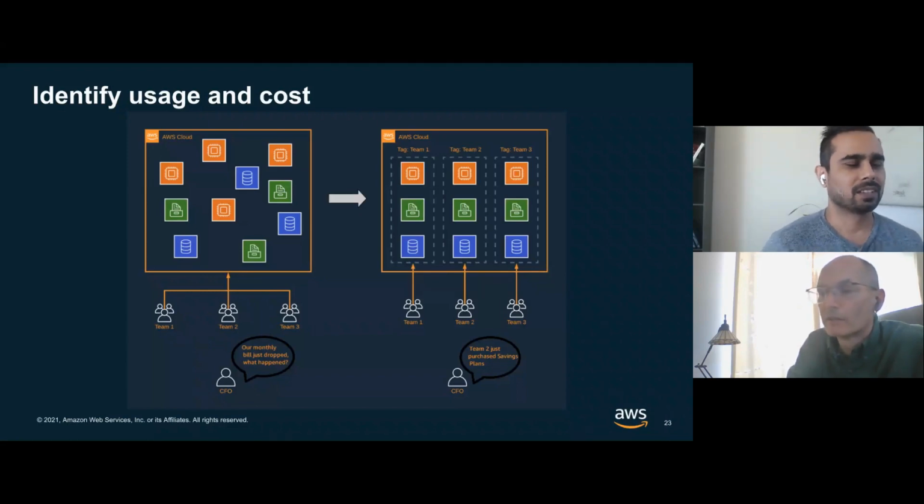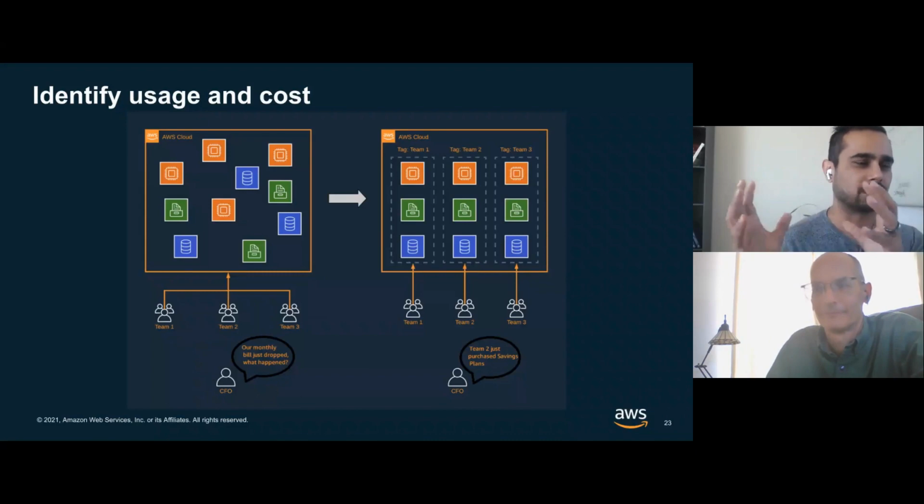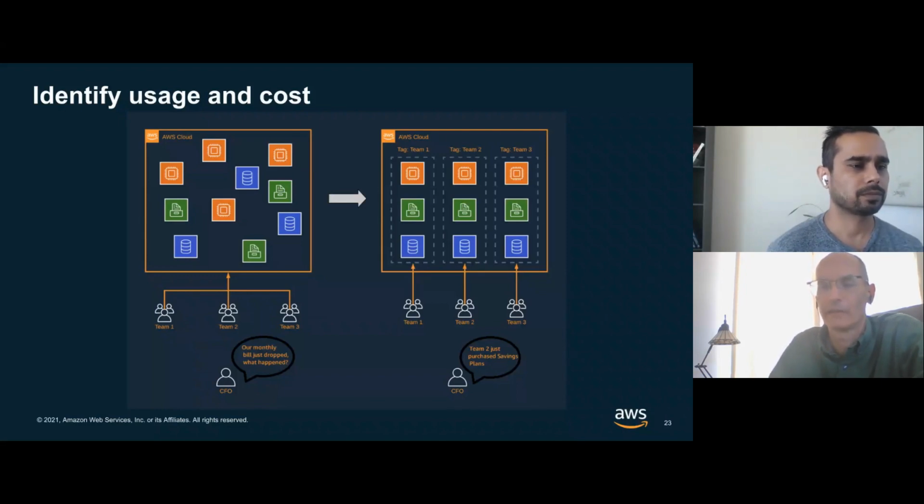Go ahead. Sorry to interrupt, Rodney. I was going to say, in many companies, you have a lot of different teams provisioning resources. And sometimes it becomes a little bit challenging to figure out where the cost increase is coming from, or which category a cost should go into. Right, exactly. If you don't set yourself up with a good baseline of being able to do this, it can be a task to add it in after the fact. So it's really something we want people to identify up front.